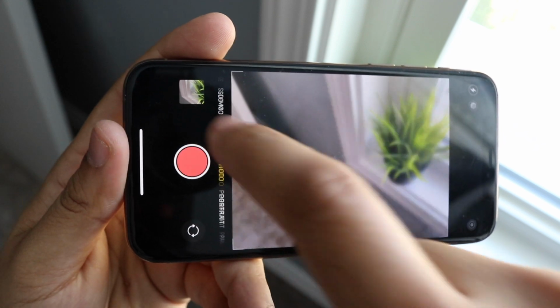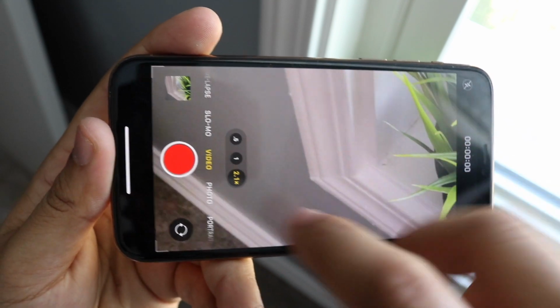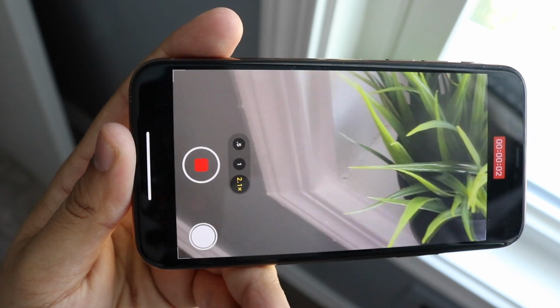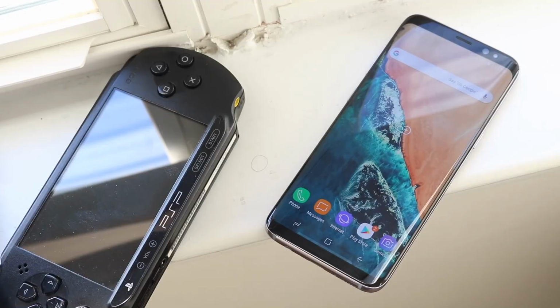Now, in terms of the battery life, this is also kind of interesting. So I'm going to tell you the raw specs, and I'll tell you what I think after, which might take a second. The Samsung Galaxy S8 has a 3000 mAh battery. The iPhone 11 Pro has a 3046 mAh battery. They both have wireless charging, which is really, really nice.